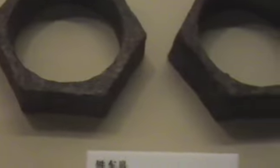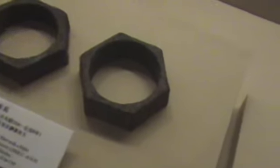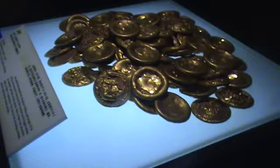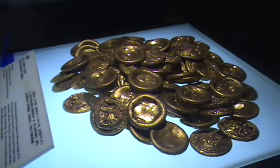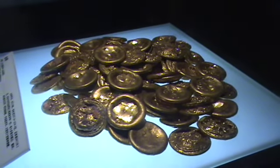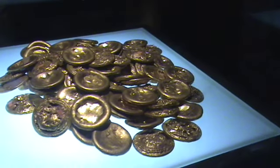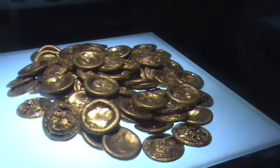Iron gear. It's interesting. An iron chariot part. You wonder, it's not threaded, so I don't know if they had the concept of the nut and screw at that time. Paperweights. These are gold discs that were unearthed in a hoard. Probably like me sticking stuff in a tin can and burying it in the ground and then dying. Nobody knows it's there for 1,000 years.